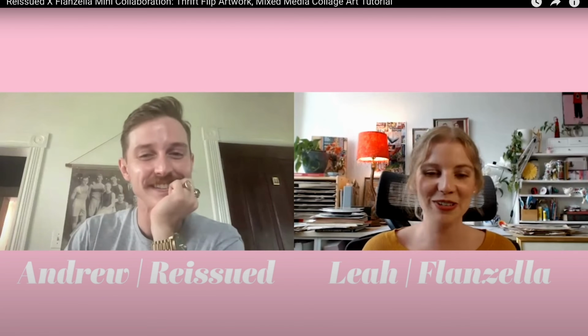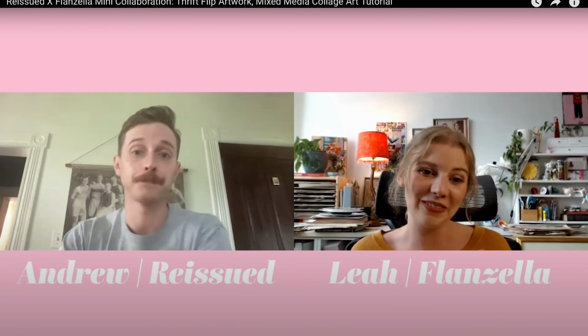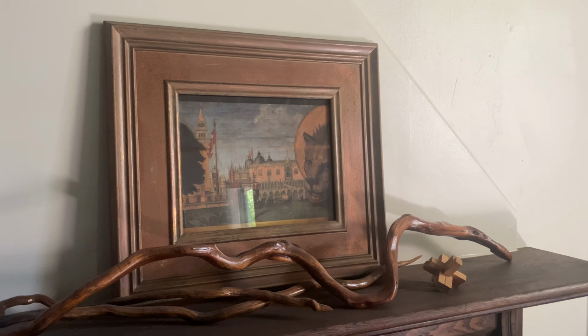Now let's talk about art. I mentioned in my framing video that Leah from Flanzella was going to send me a custom print for my mantle to fit in this copper looking thrifted frame. So I just checked the mail and I got this. I know it's going to be the art print from Leah from Flanzella, partly because it's from Canada and partly because it looks like this, and this is so Leah. I cannot wait to open this, so let's not wait. Let's do it right now.